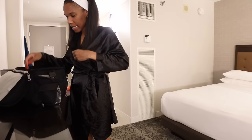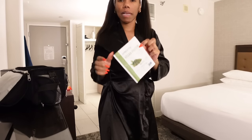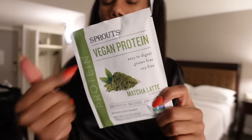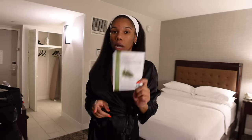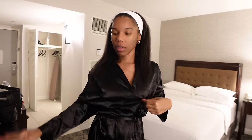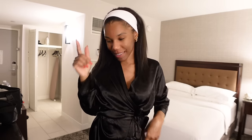That's lovely. I mentioned this on my Instagram before, but I don't think I mentioned it here. Y'all, I love the Sprouts vegan protein. This flavor is matcha, and I get the little individual packs for my layovers when I want to work out. I forgot my shaker bottle, but that's my favorite vegan protein. Hands down, the best of the best.